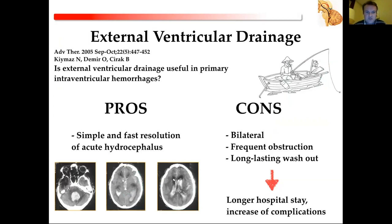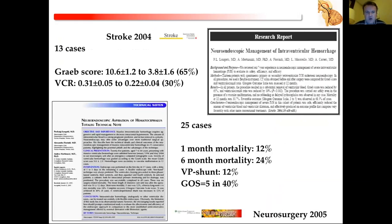Of course, it's a very simple procedure, and it allows a fast resolution of acute hydrocephalus, but it must very often be bilateral. It frequently obstructs, and you have to wait a long time before the blood is washed out. So the stay at the hospital is very long, and you can have many complications.